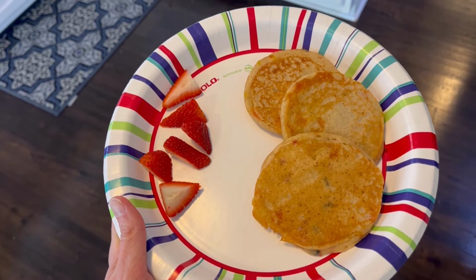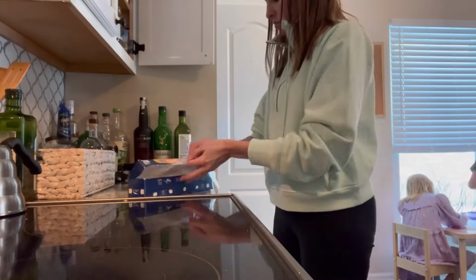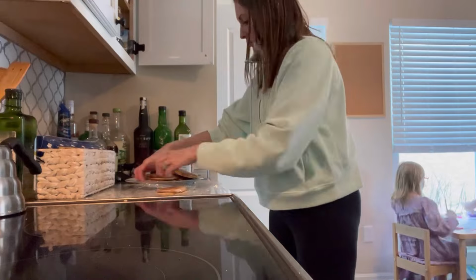So here's the outcome of the pancakes. They turned out pretty good and were a pretty big hit with the kids. They still prefer Dad's pancakes over mine, but that's okay. I'll take the victories where I can get them.